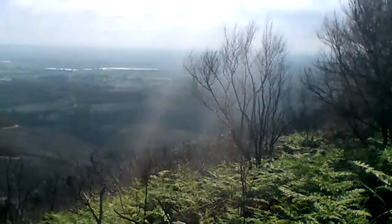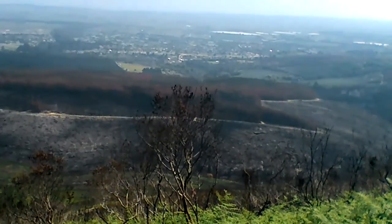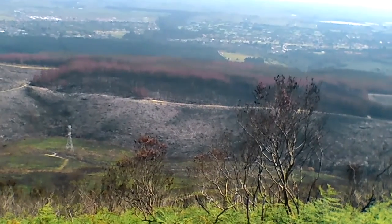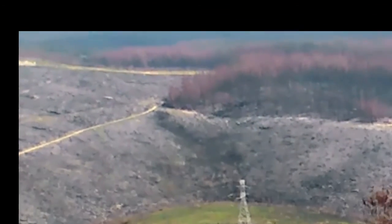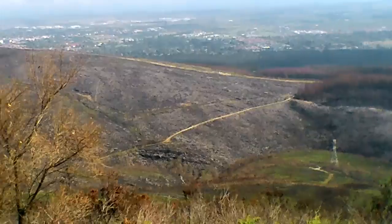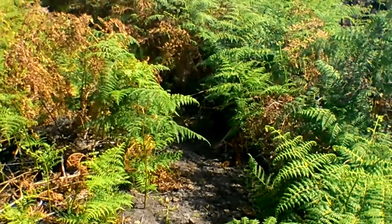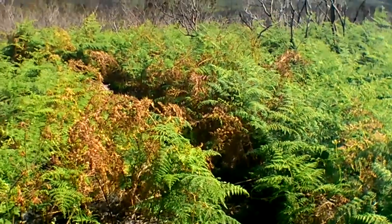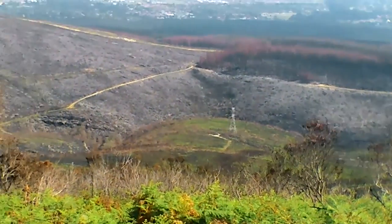That's quite an expansive view. You can see we've had quite an elevation gain. There's the pine forest. You can see now we can see behind the pine forest where previously we couldn't. Following the path down the hill here. Where is it? There it is. You see it's relatively steep. There's the pylon at the bottom.